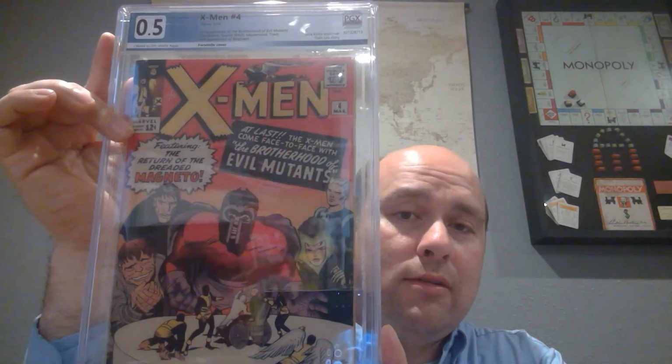And so it was coverless. I bought it from mycomicshop.com for $200. Bought the facsimile cover off of eBay, and the circle was complete. Sent this off to PGX at the same time I sent the X-Men 1 off.